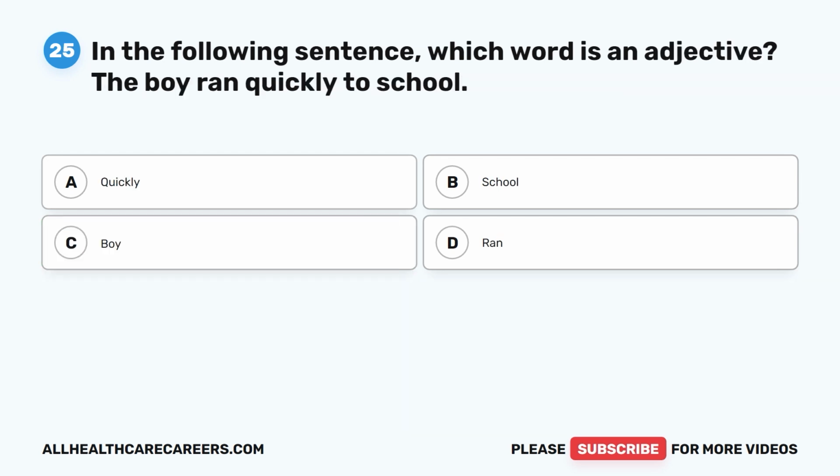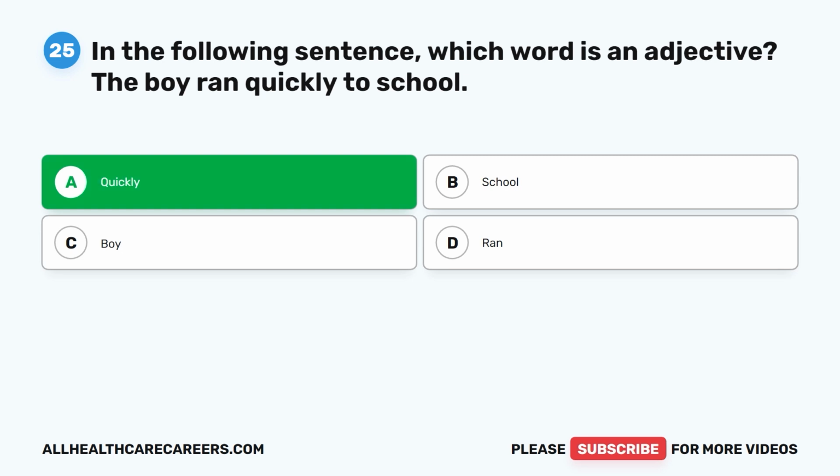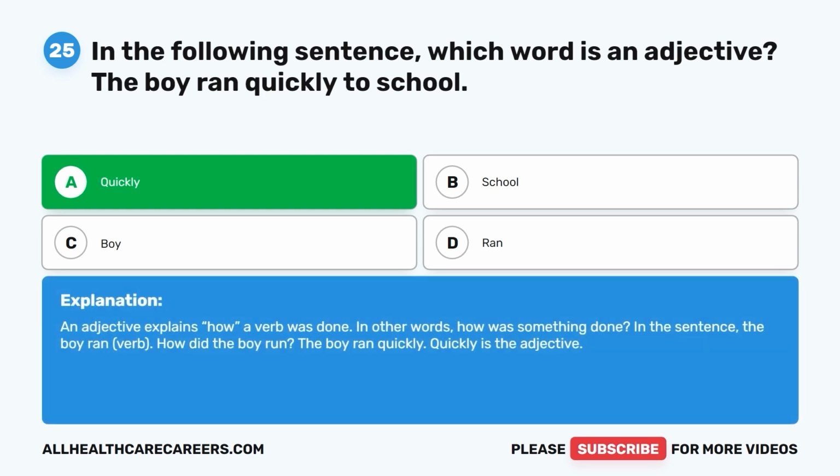Question 25. In the following sentence, which word is an adjective? The boy ran quickly to school. A. Quickly. B. School. C. Boy. D. Ran. The correct answer is A. Quickly. An adjective explains how a verb was done.